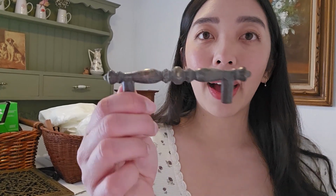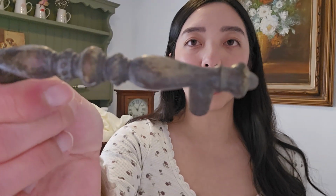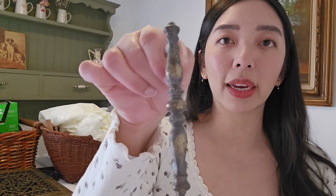The next few things are from estate sales. So I got about 35 or so of these brass poles, and they're not reproductions. They have a really pretty color on them. I just have to clean them up a little bit, but these will be for our kitchen cabinets when we get to the kitchen, and I got the whole set for $20.